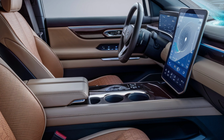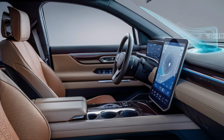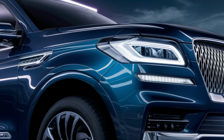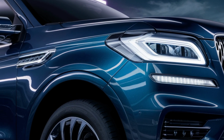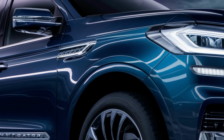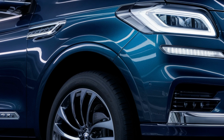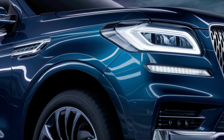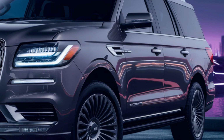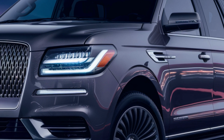Under the hood, the 2026 Navigator continues to offer a powerful 3.5-liter twin-turbocharged V6 engine, delivering 450 horsepower and 510 lb-ft of torque. Paired with a smooth 10-speed automatic transmission, the drive is both powerful and refined. Lincoln's adaptive suspension with Road Preview reads the road ahead and adjusts in real time, offering one of the smoothest rides in its class. Fuel efficiency has also improved slightly thanks to enhancements in engine tuning and aerodynamics.